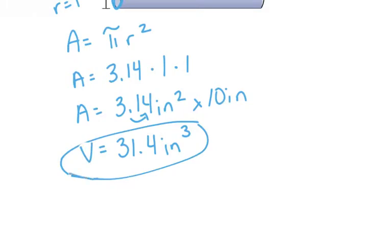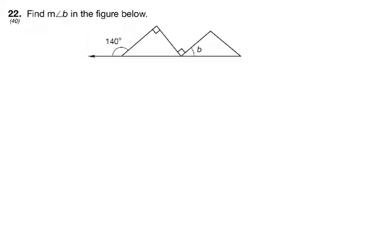How'd you do? Getting better at those? Good, good. Lots of practice and you'll have it. All right, please find the measure of angle B in the figure below. I highly recommend drawing it so you can show your work. All right, let's see what you did.